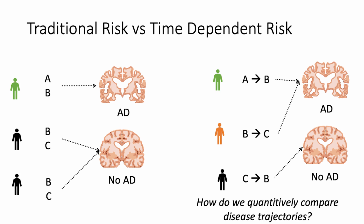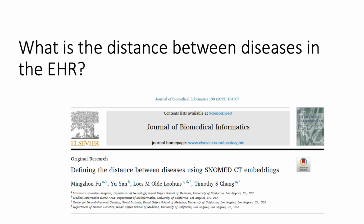And one question was, how do we quantitatively compare disease trajectories? So we had to take a step back and think about how we calculate the distance between diseases in the EHR. This is work that we did with Luz, actually, and a grad student in my lab. But I'll talk briefly about this.